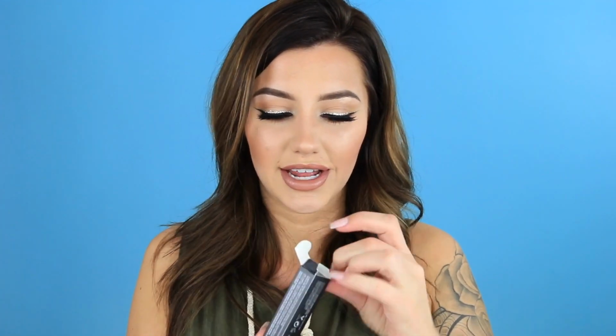Butterscotch, obviously, which is a little bit lighter than Undressed, and this is more of a pinkier tone. And then Gilded, which is so pretty. It has little gold reflex in it, so it's kind of metallic. Oh my god, I cannot wait to try this. So Butterscotch is a pale pinky nude shade, which is beautiful.